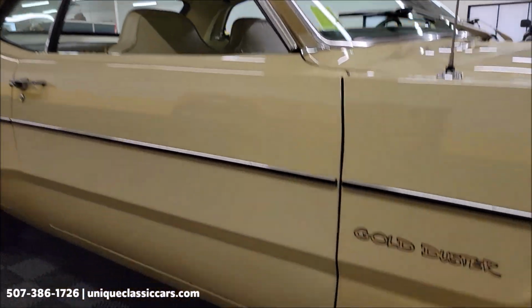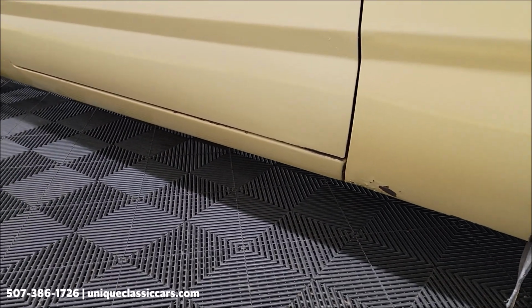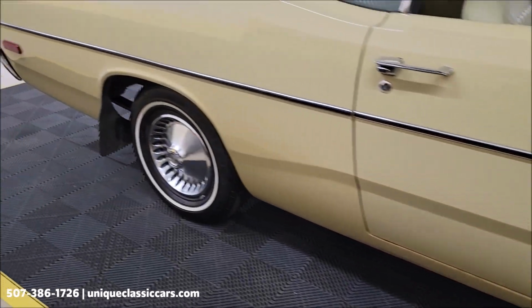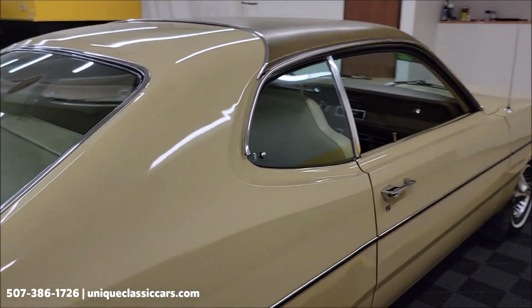Down below there is some corrosion, and you'll see that in the underside pictures. You'll be able to check that out just along the lower rockers. Just a few little spots, I'll show you on the other side too. Fun car, get in, turn the key, go drive it.